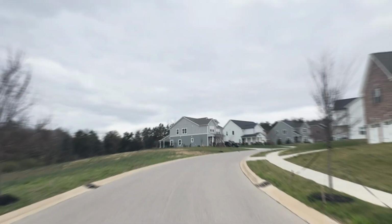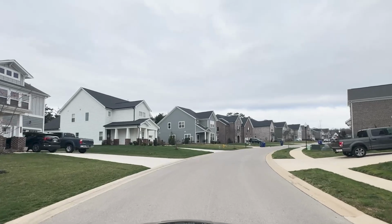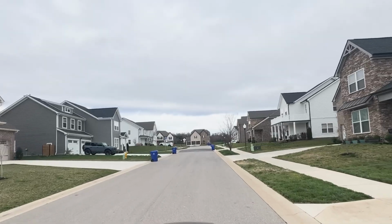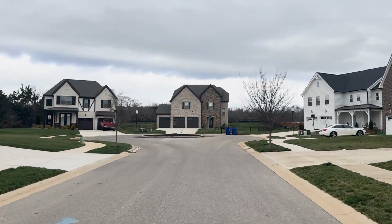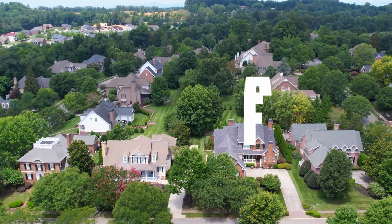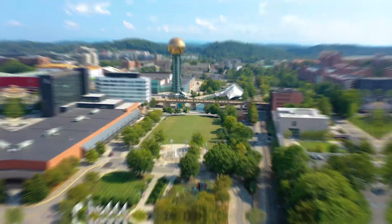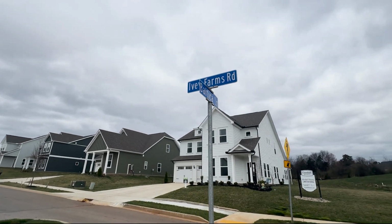We are at another new construction today. Today we're in Farragut. Farragut is west of Knoxville, and we're going to take you on a small tour after we finish this so you can see how this community looks.